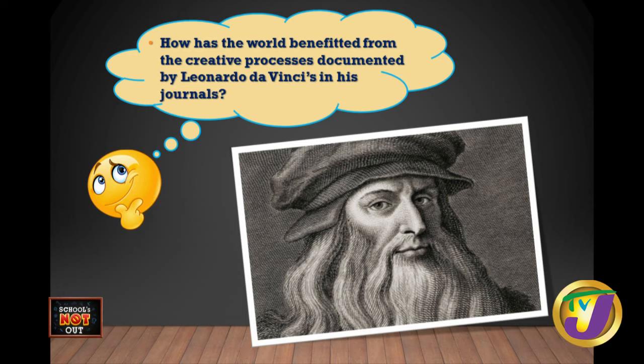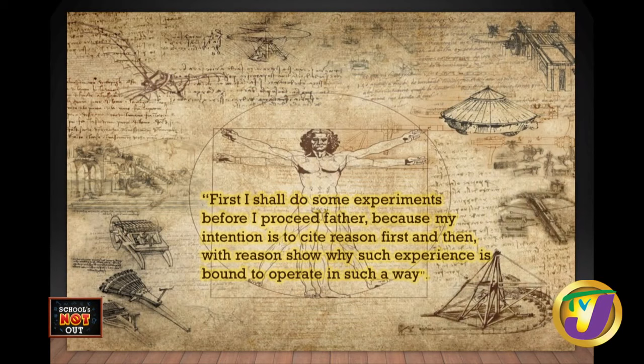Exactly. And you see, his approach to journaling is one of the things that I am most fascinated with. You can see from the image here that he would have captured some images of flying objects. I am particularly fascinated about this particular sketch and the notations provided.